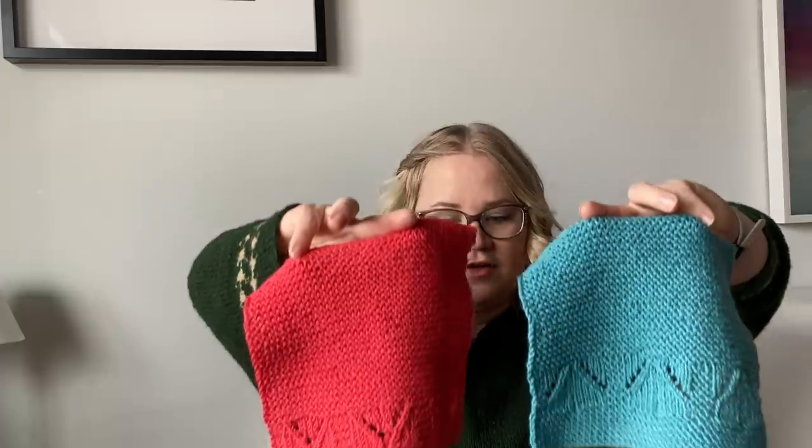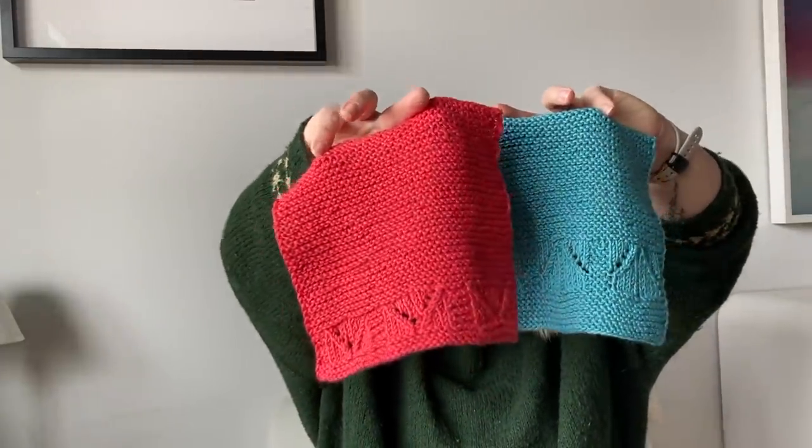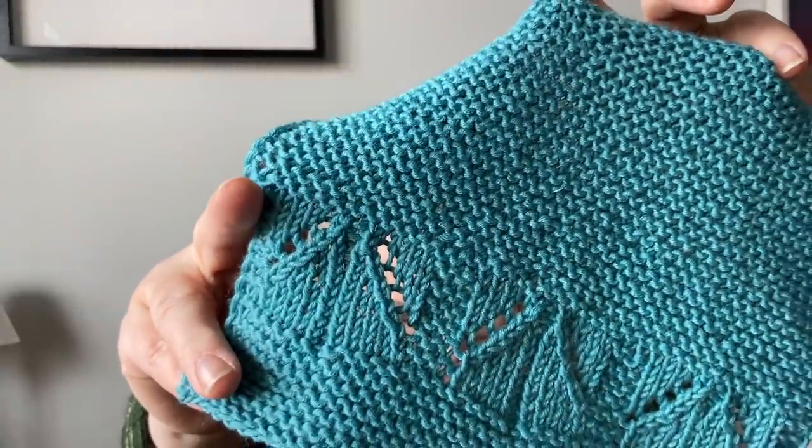So my second and third finished objects follow that theme of small knits. And these are not fancy, they are just dishcloths. There's a little lace detail on the bottom. In both of them, they are a bit different.